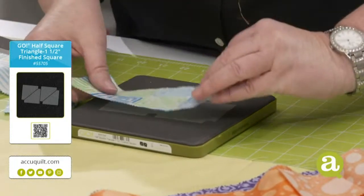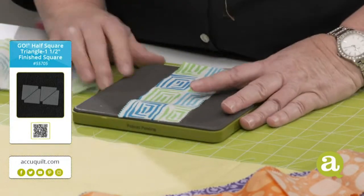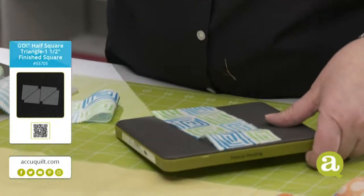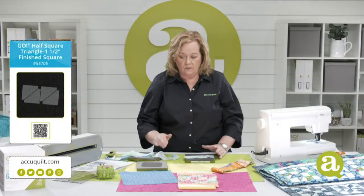1, 2, 3, 4. Okay, so how many pieces am I gonna put on there? Just 1. I know, look at that. Okay, and you wanna cut on the lengthwise grain, right? Because that's gonna keep it good, okay? And then I'm gonna come back and show you how I'm gonna do 6.